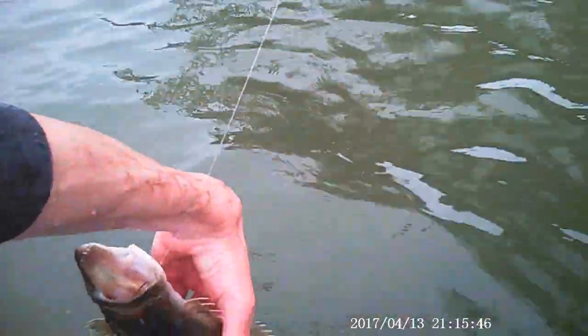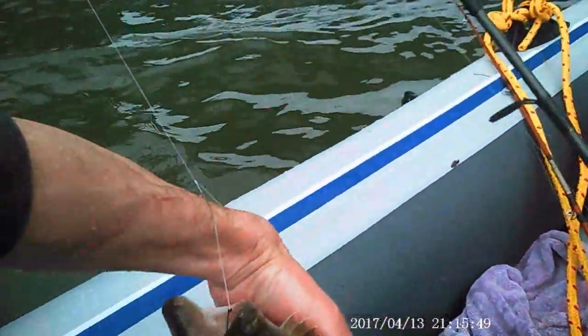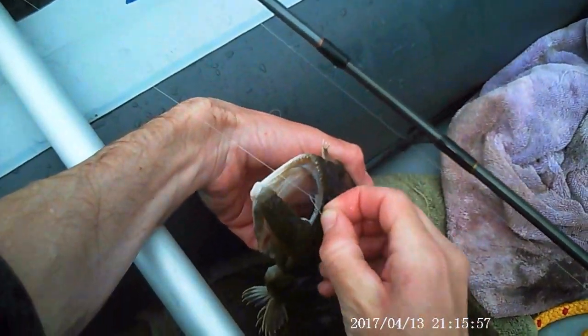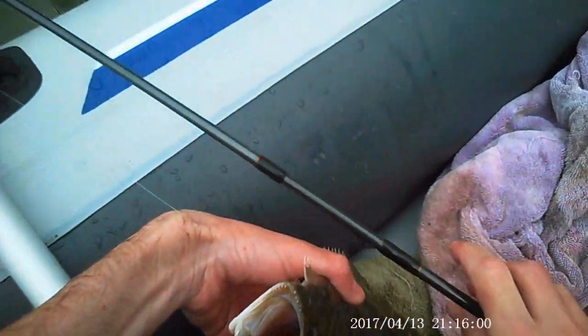Should I try to lift him? No. Just keep it like that, buddy. There we go. Not bad, you guys. Not bad at all. I think I might end up catching a keeper halibut today, if I'm lucky.